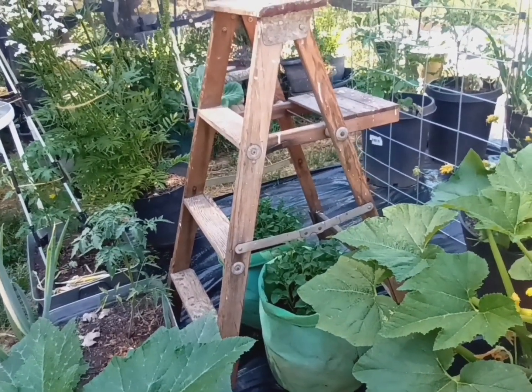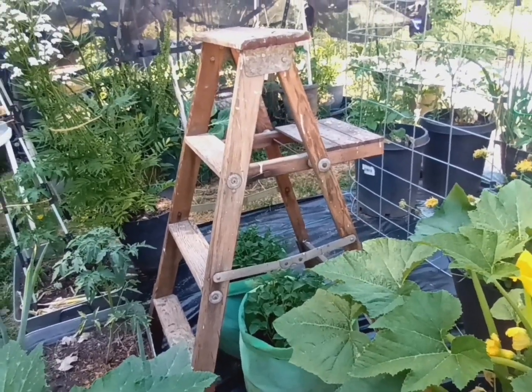Someone in our church, long story. Anyway, the ladder was free too.